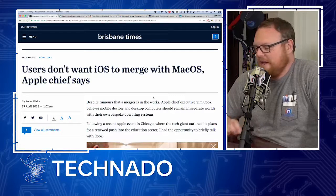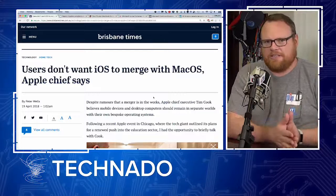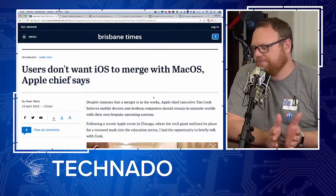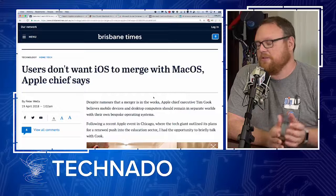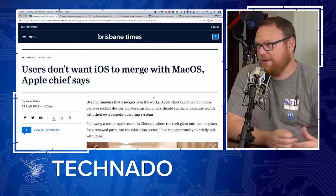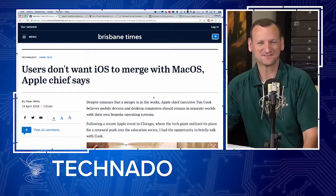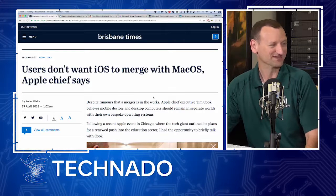Yeah, terrible. But now, we don't want to merge, because we've talked about this technology, how it seems to kind of be going that way, where iOS and macOS would be coming together. And so this sounds like Apple saying, well, even if you think it's going that way, we're not going to go that way because we don't think you want it. This is one of those times where a CEO comes out and specifically tells us something, and I don't want to believe it, right?